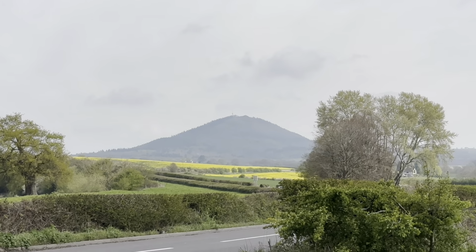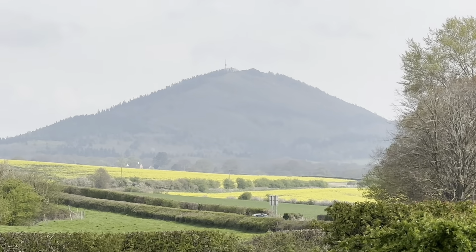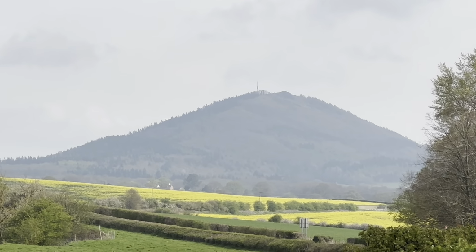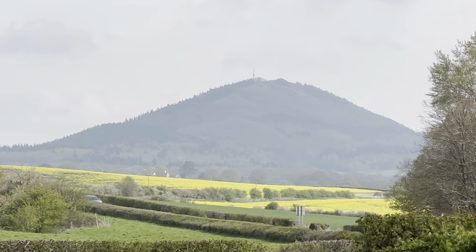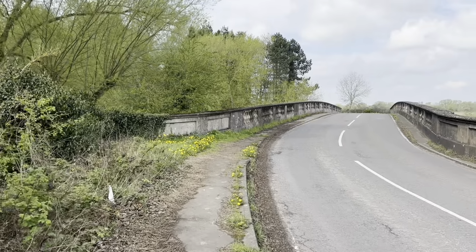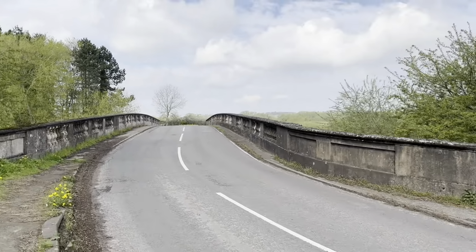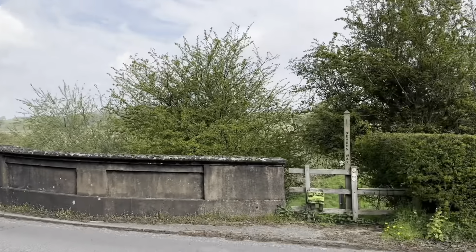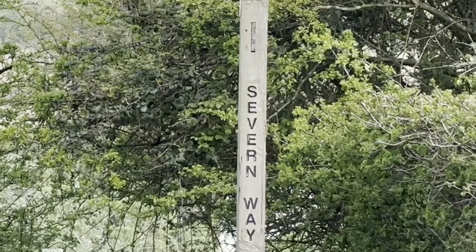Yeah, this is the closest we've been to the Wrekin since we actually went up it quite some years ago. We'll do it again soon, hopefully. Yeah, and we're going to actually cross over the bridge on our way to the second pillbox. If you just look over here, Severn Way.